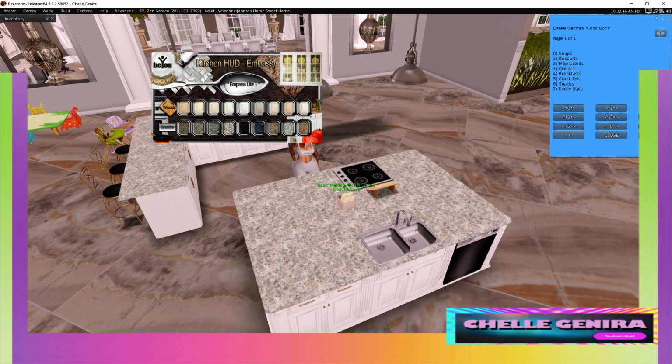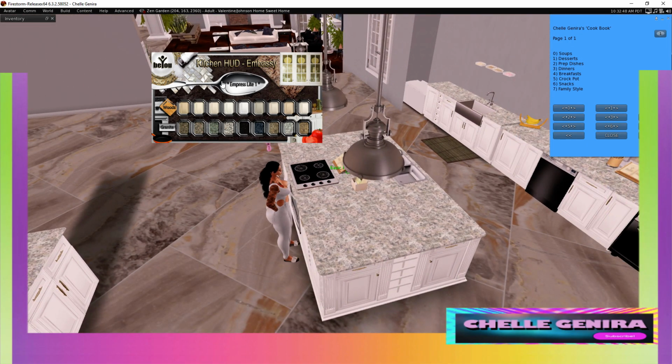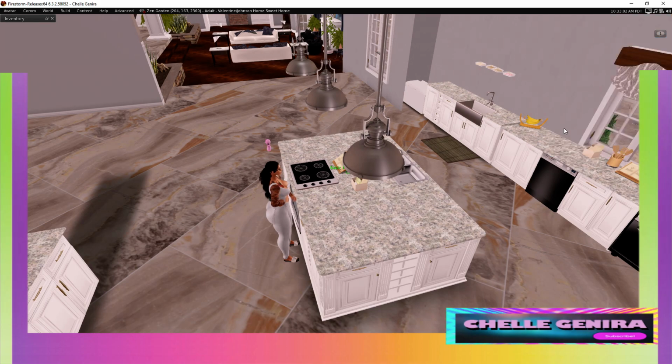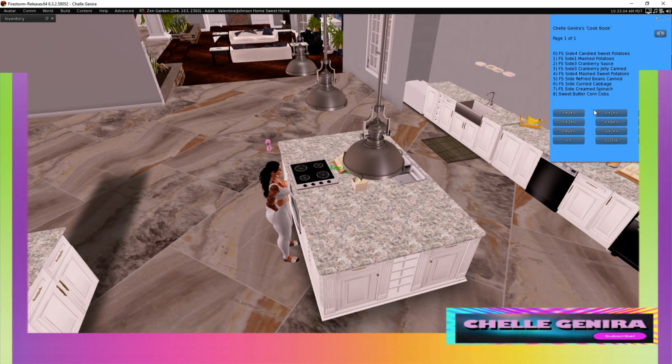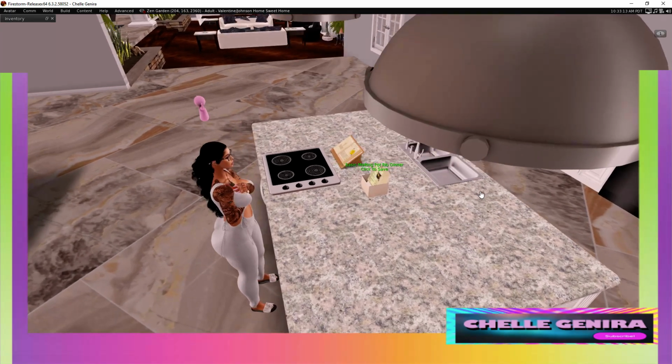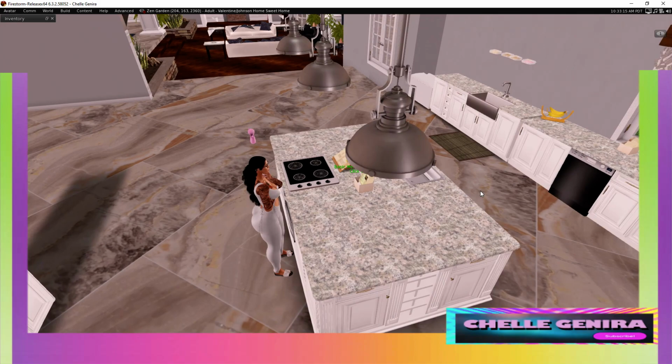Okay, I think I fixed it. Whew, okay. So I'm just gonna do that. Y'all probably like one thing at a time, Chelle. Then I'm gonna pick my corn on the cob, so I go to family style, and then I'm gonna go to veggies, and then I'm gonna find sweet butter corn on the cobs. I hope I got enough honey. I'm gonna do 8 servings for that. All of this is going to my Eva Poo, aka my wifey Poo. So I'm gonna click my cookbook, select dish.